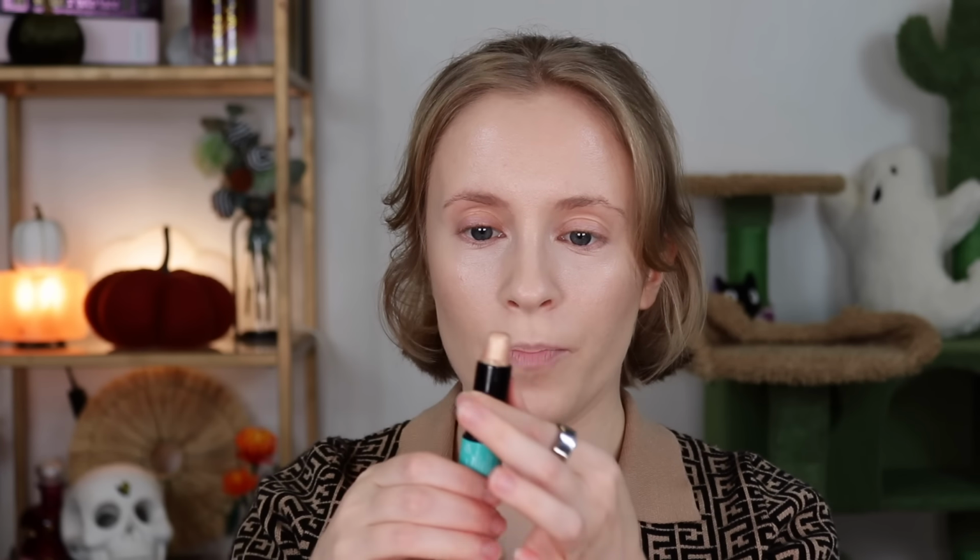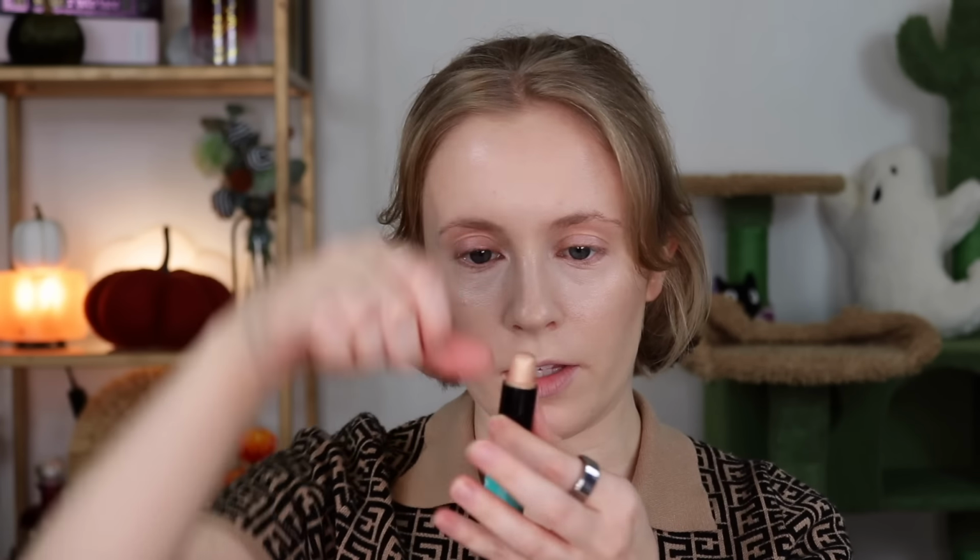And I'll also use the cream highlighter. I actually had to fix this because it broke, so it's looking a lot shorter than it used to, because I essentially dug out what was stuck in the bottom, and then I just pressed the broken end of the stick down in there, so that's what's left of it. I'll just draw it on.